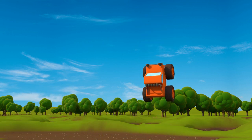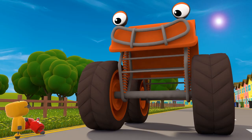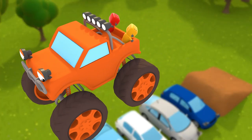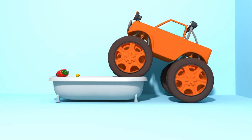Watch him land and bounce back up. He's so tall and very slick, and jumping cars is his best trick. He's as tall as a giraffe. He's far too big to get in the back. He's Max the Monster Truck.